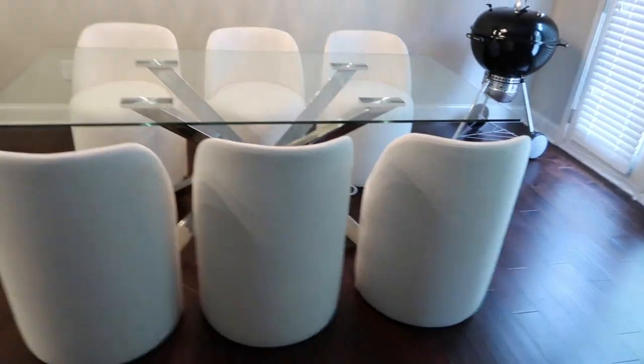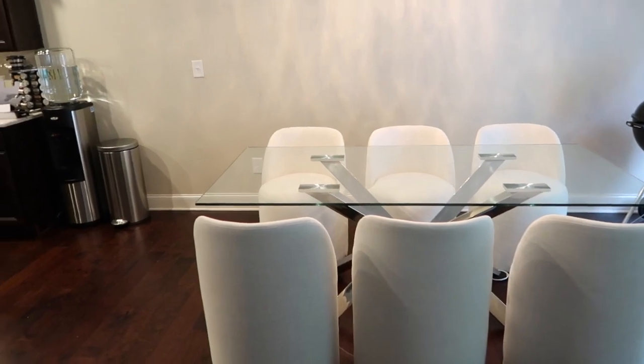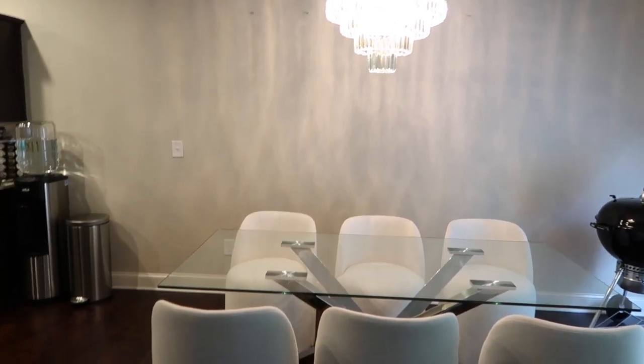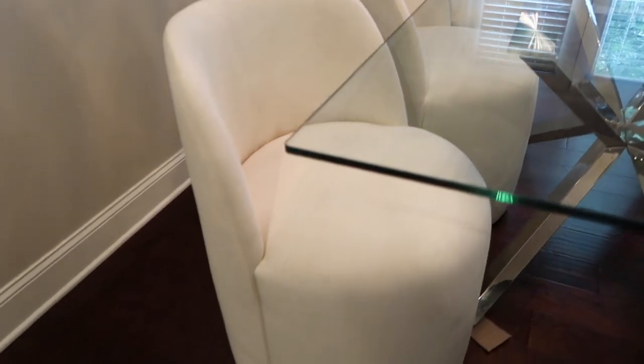So you guys know I'm in the middle of trying to sell my table. But as of now, it's going to stay until someone buys it. And then I'm going to get some pictures or whatever to go behind that and just kind of tie everything in together. They're really nice.